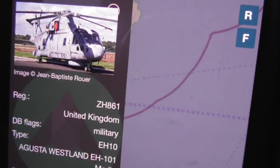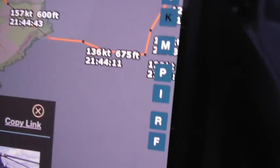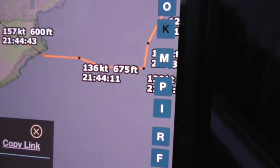So as you can see, the registration is ZH861, which we've just seen this evening, with the call sign Tiger 68 apparently. Don't know where it's taking off to tonight, but obviously it's been out somewhere tonight. I can hear the noise in the background of it.